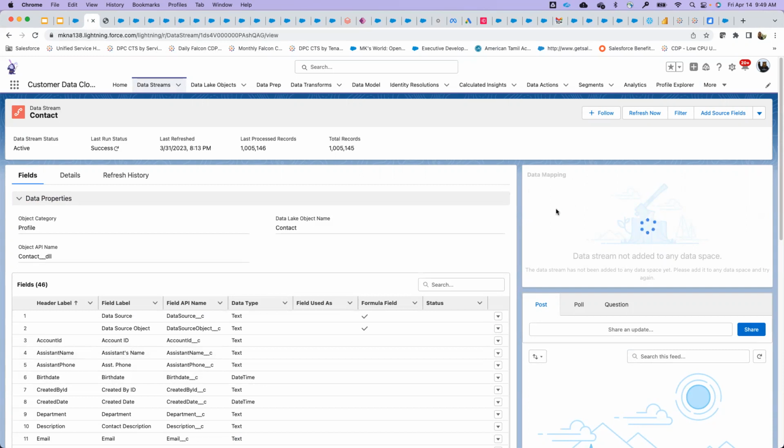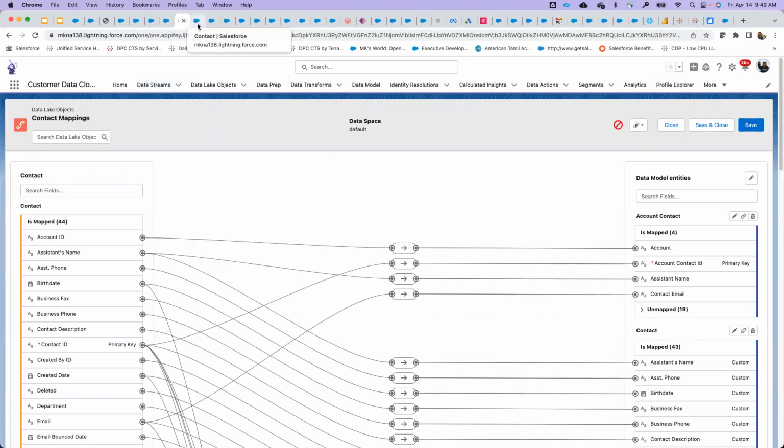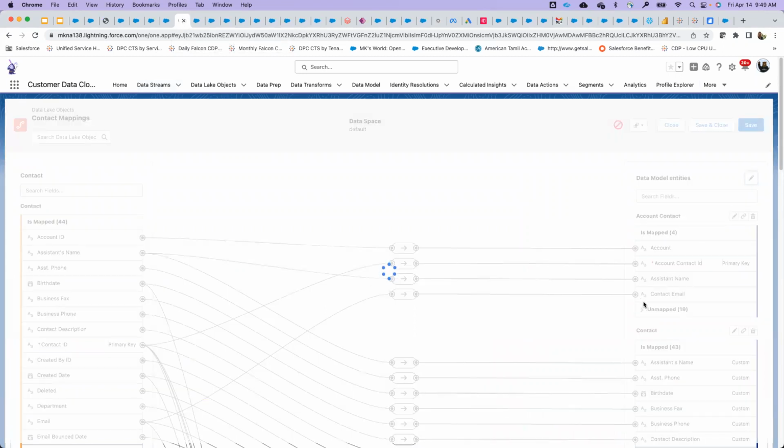So I want to do a data mapping. This step of canonical mapping helps me achieve that. We have over 50 canonical model entities that we ship out of the box.